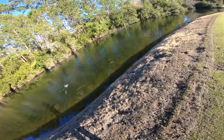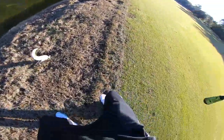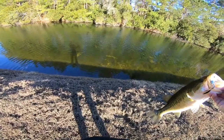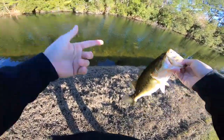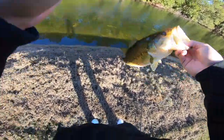There he is, right there. Just a 3-pounder. He's a high two. I want you guys to just pay attention to what I did there. I took this fish off the hook, and I caught that fish right there. I kept on getting slammed. Caught that fish, and I watched him follow it back in, and I was like, you know what? I'm gonna try to catch this fish. What I did is I grabbed the fish.